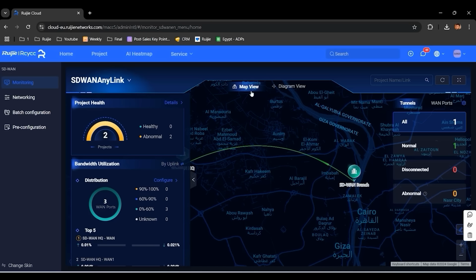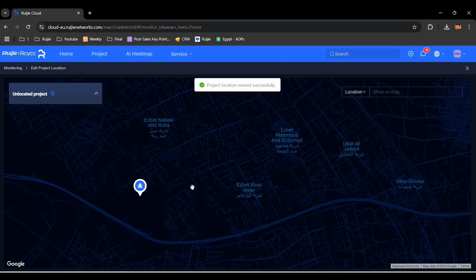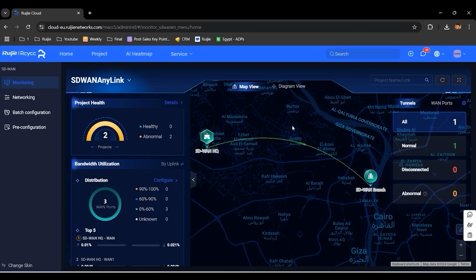An important note here, we can add the exact location of our devices by clicking the edit option, dragging your branches to their correct locations and confirming the move. You will get a message saying project location moved successfully. We can see now the connection between the branch and the HQ. Since the link is green, everything is running normally. If it were red, that would indicate a disconnection.